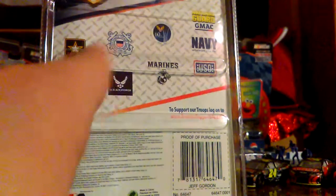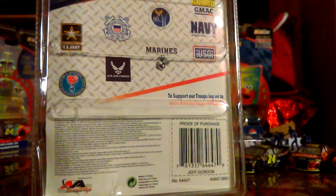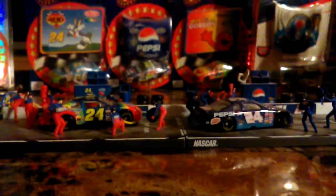I know that they released also all of these. I never got my hands on Dale Jr. nor the 88 Navy from the Busch series. I really wanted to get that one. But that was pretty cool. And then this also leads me on to my last couple diecasts.